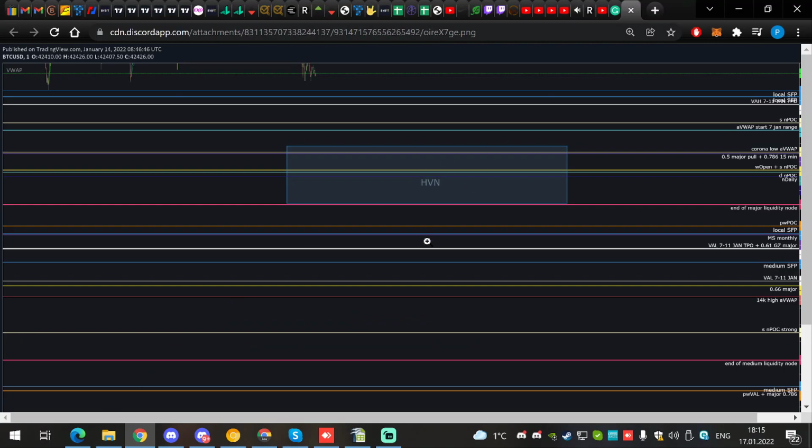We already opened the levels. We can see it's a very packed area. That's what we want. We always want a lot of confluence at our areas. So we had Corona low anchored VWAP, which is tracking huge volume for at least the past 18 months plus. We have the 0.5 major fib pull here and 0.86 15-minute pull. So you have double Fibonacci pulls, making your odds higher the more traders are watching it for the bounce.